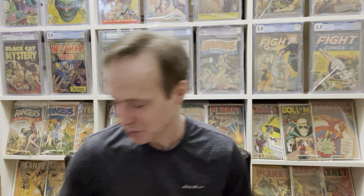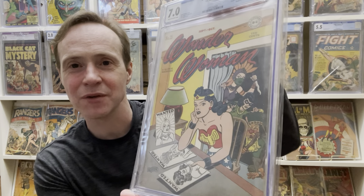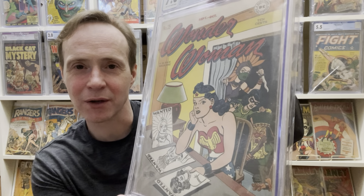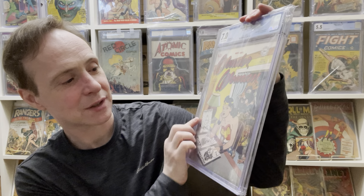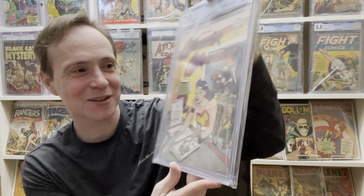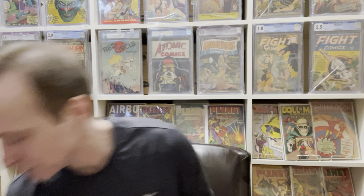So it's going to be a lot of Wonder Womans. Okay, but I'll show some other stuff too. So Wonder Woman number 25. I kind of like this one with the woman in the background, and there are a couple women, and they have some weird little guy. They're all about to attack Wonder Woman. So it's kind of cool. This is actually a fairly high grade, 7.0. So not bad. So that's Wonder Woman 25.